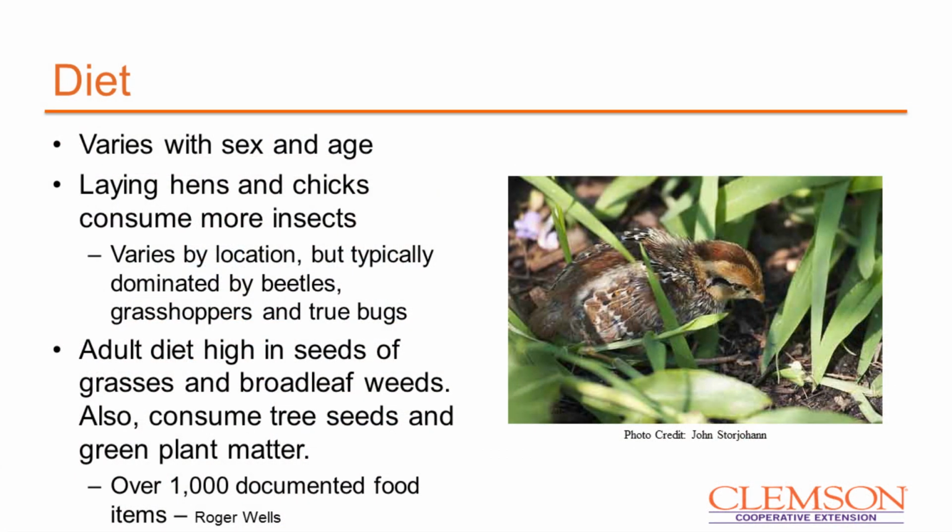Diet varies tremendously. You're going to see sex and age differences, and time of year differences. But laying hens and chicks have high protein demand and high calcium demands, so you're going to see a lot of insects in that diet. They feed on pretty much any bug they can grab, but it's dominated by beetles and grasshoppers and your true bugs. Beetles and grasshoppers at my place seem to make up the majority of that diet.